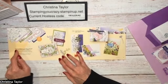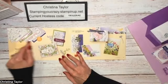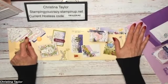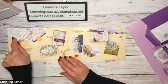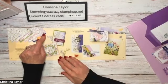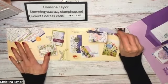On page 6, we've got the Dainty Flowers 12x12 Designer Series paper. This complements the Dainty Flowers bundle that was in the mini catalog. This paper is beautiful. It's got watercolor on one side and then all these little dainty, beautiful stems on another. I think that's going to be really fun to work with. Would not be surprised if that sells out.